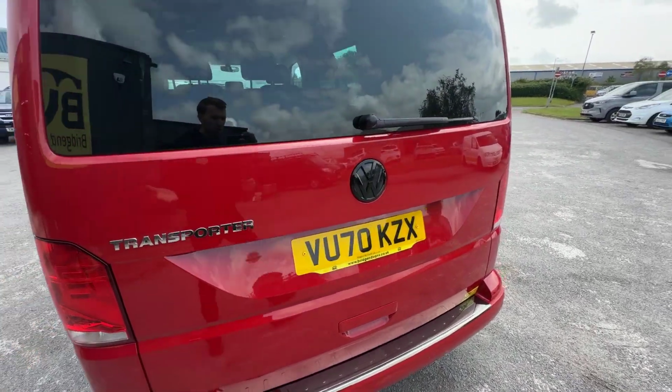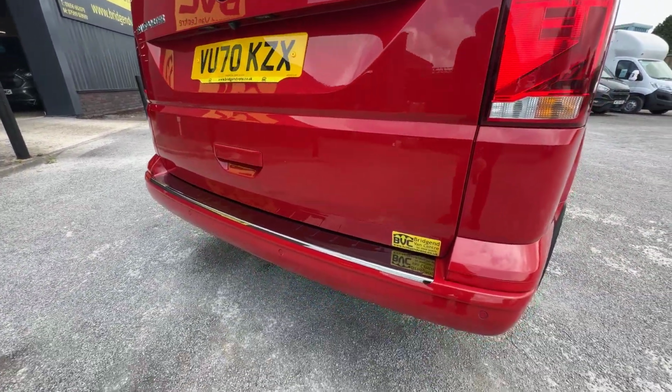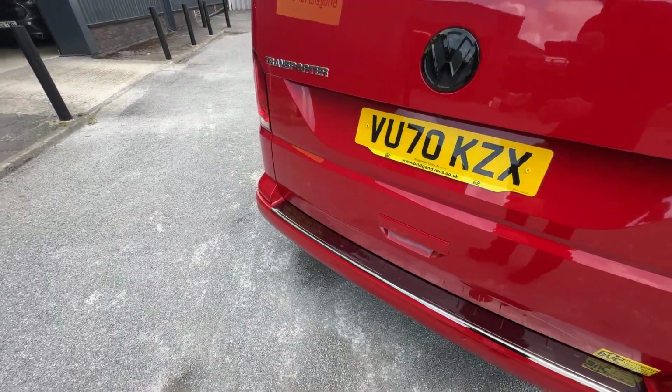In terms of condition here, as you can probably see, there's a lovely gloss to the paintwork. It's looking very, very clean and tidy. There's not a tremendous amount I can fault here at the back. It's looking very, very nice.